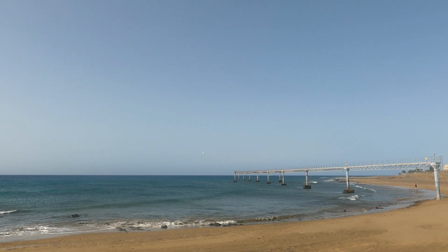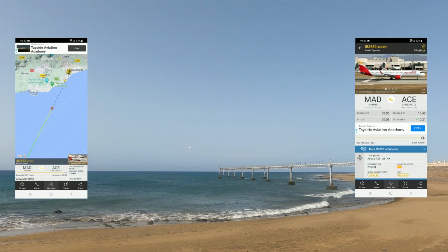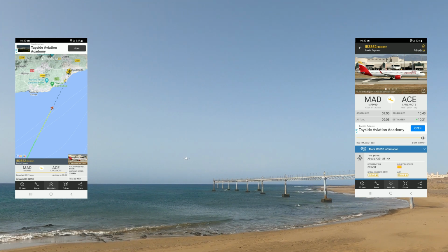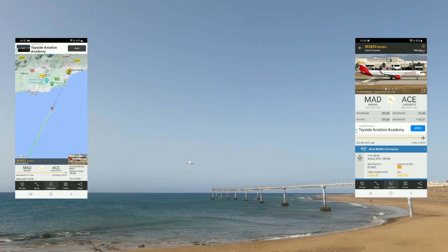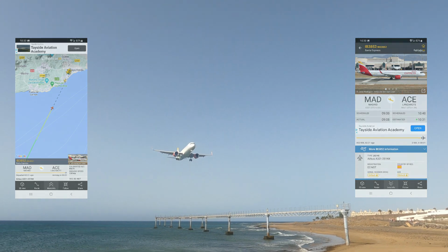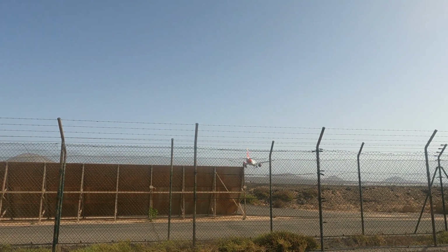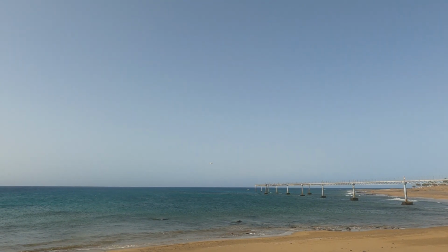The next plane here on approach is from Madrid, Iberia Express. Next one on approach is from Amsterdam, Transavia, I believe the airline is. I think it's a 737.